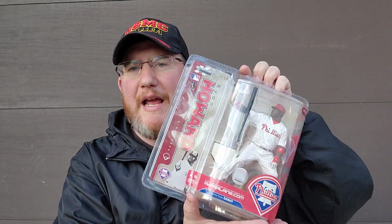Got this Gehrig. Is this McFarlane? This is a McFarlane. The box is in rough shape, but the McFarlane figure, a Ryan Howard McFarlane figure. I've sold one of these before. It's not in the best condition, but it's okay. Here's a couple of pins. One is from the Hall of Fame in 2000, and one says Friends of the Hall of Fame. So those are cool.